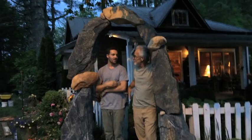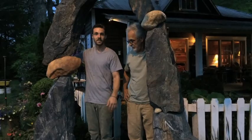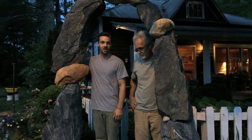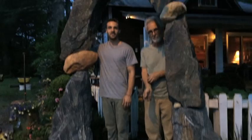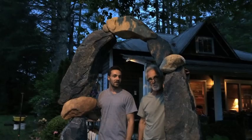Well, what we're standing on weighs about 1,500 pounds, and what we do is assemble a form out of wood, and then we cast concrete inside that wood form. And this is the biggest concrete slab we've ever poured. It's 76 inches across and 27 inches wide. And it weighs 1,500 pounds. And the rest of the sculpture weighs about another 1,500 pounds. So the total weight of the entire piece is about 3,000 pounds, a ton and a half. Gosh. And what it takes is a little magic.